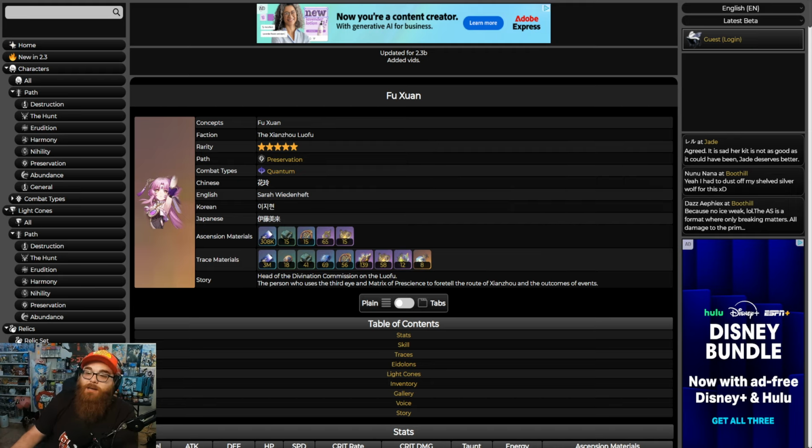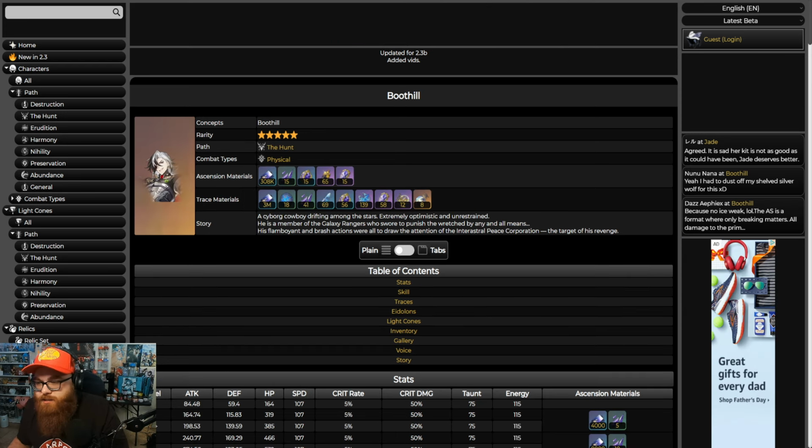So I think Xuan's still top freaking tier, SS tier, 100%. She is normally somebody you should summon for. Now let's get on to Boothill.